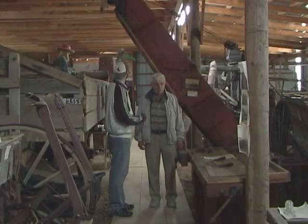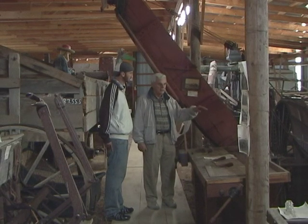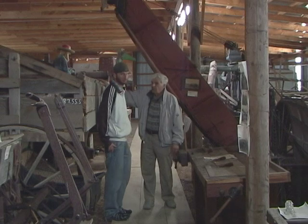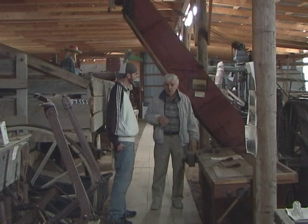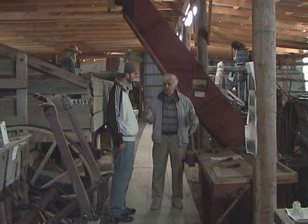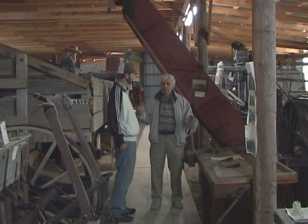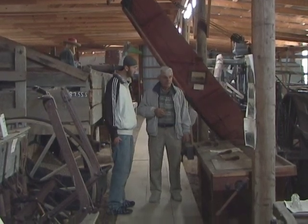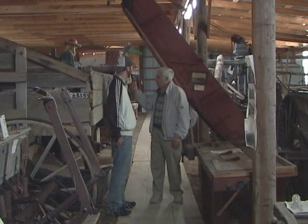All right, Edmund, what are we looking at here? We're looking at a header, and the header cuts the grain, and it pushes the loose grain up into this box. And when this box gets full, it gets pitched off into stacks, the wheat stacks, and they make big old wheat stacks. And when the wheat was dried up in late fall, they would take the thrashing machine in between 2 wheat stacks, and they'd pitch it in, have about 4 men pitching it into the thrashing machine, and thrash those stacks.